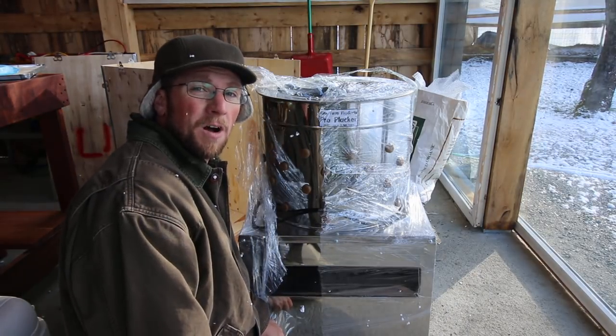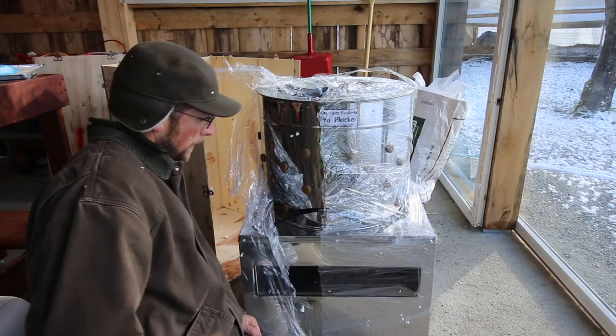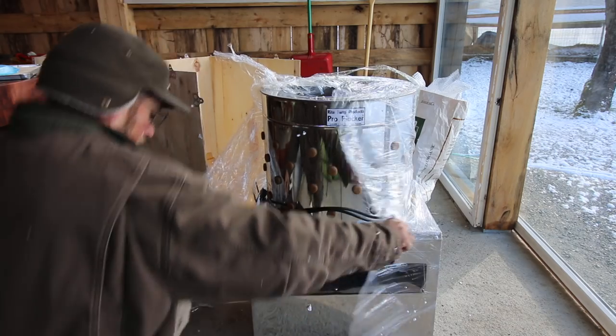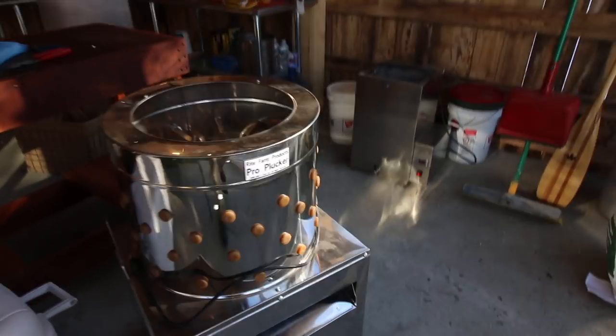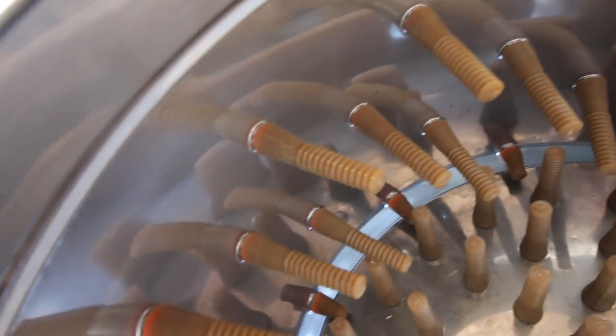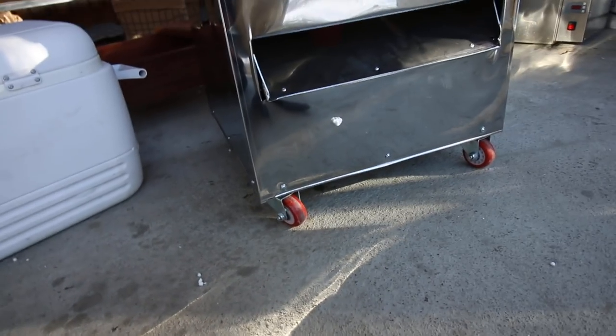This is Coops and More's large chicken plucker. It does two chickens at a time, or a turkey. This is the perfect size for our homestead. Let's check it out. So we got an all stainless steel tub with natural plastic fingers. Outside is all stainless steel. It has four tires on it, hard plastic, where the Yardbird has two.